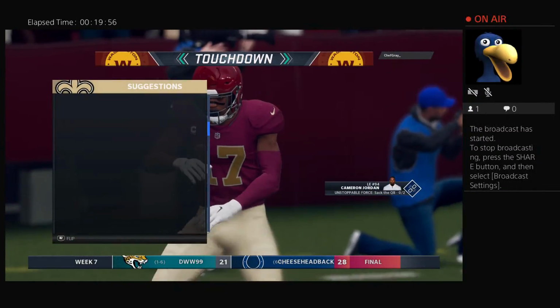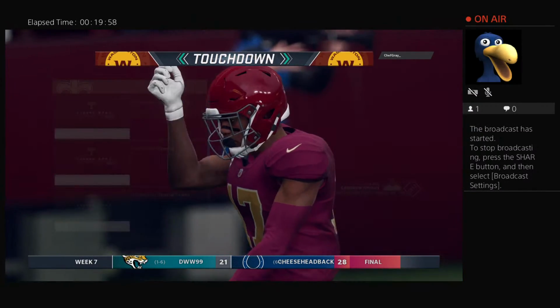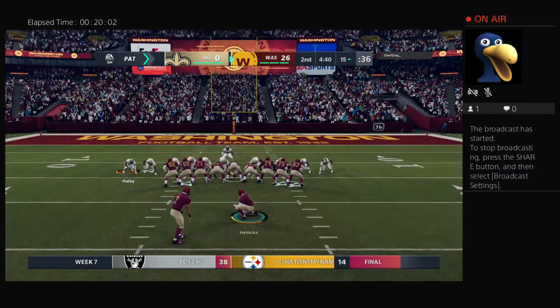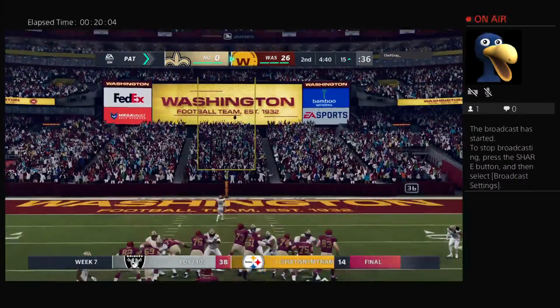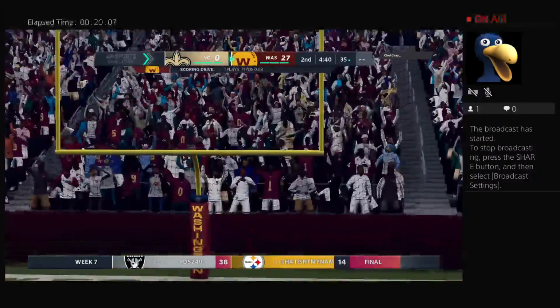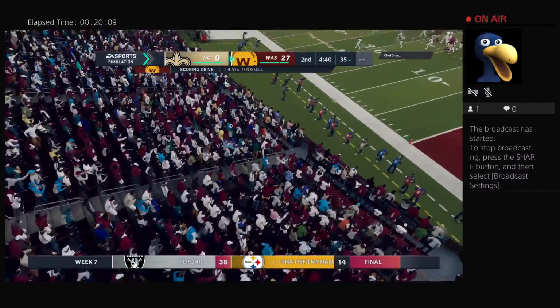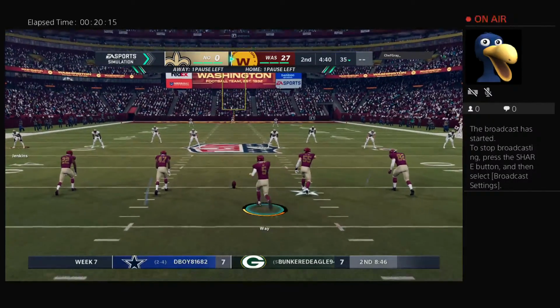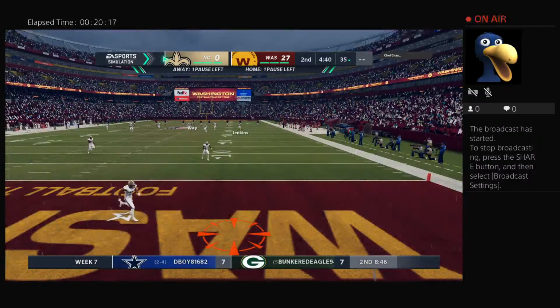Touchdown, Washington. Terry McLaurin, his 6th touchdown of the season. And Washington is able to stretch their lead. And that stretches the lead to 27. Good. Makes this Washington 27, Saints nothing. The kickoff unit is out on the field, and they will send this one away.